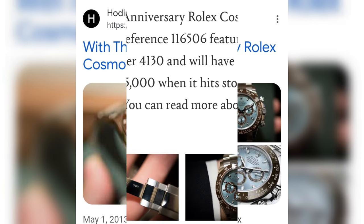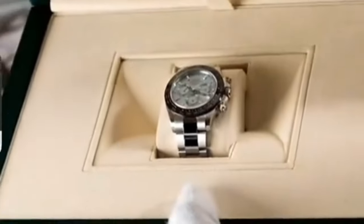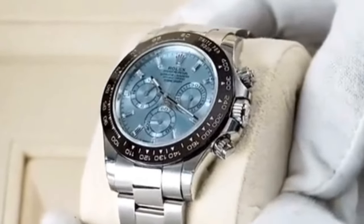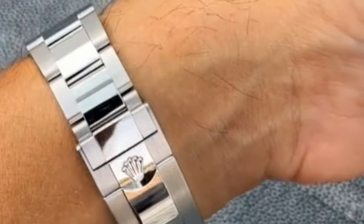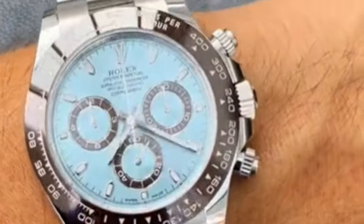And what they did was they created a 40 millimeter case with a bezel with the Cerachrome, and it's a brownish color. Sapphire crystal, ice blue dial, and then the hour markers are set in diamonds, right? But this whole watch, the entire watch, is platinum. And it has the patented Rolex caliber 4130 with a 72-hour power reserve.